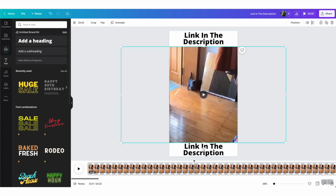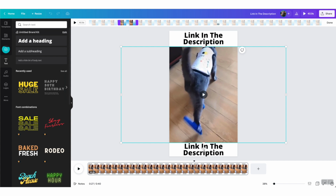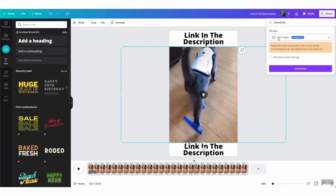You basically just click on the video right here and then click on the scissors button right here. That way you can trim the video however you want. And then when you're finished, you can click done. And as you can see, the video is now trimmed to just the section that you selected. Now you can just click on share and then download. And then you want it as an MP4 video and then click on download.